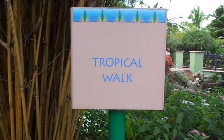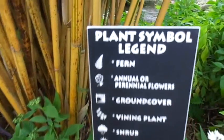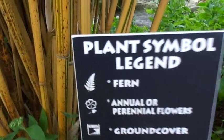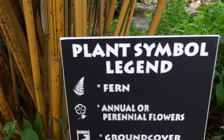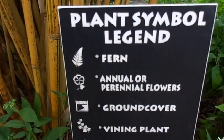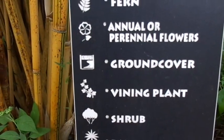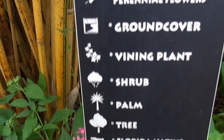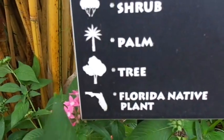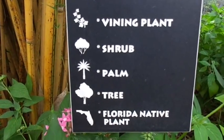Now we're starting the tropical walk. This is kind of like the key legend we've been seeing on our maps. Plant symbol legend. Fern, annual or perennial flowers, meaning they come back every year or not. Ground cover, a vining plant, which are the ones that we saw climbing. Shrub, that's a small tree. A palm tree, a normal tree. And a Florida native plant, which means it was first discovered here in Florida.